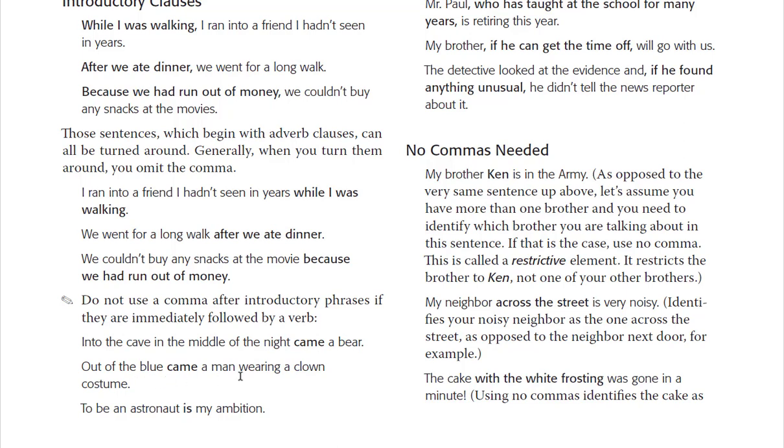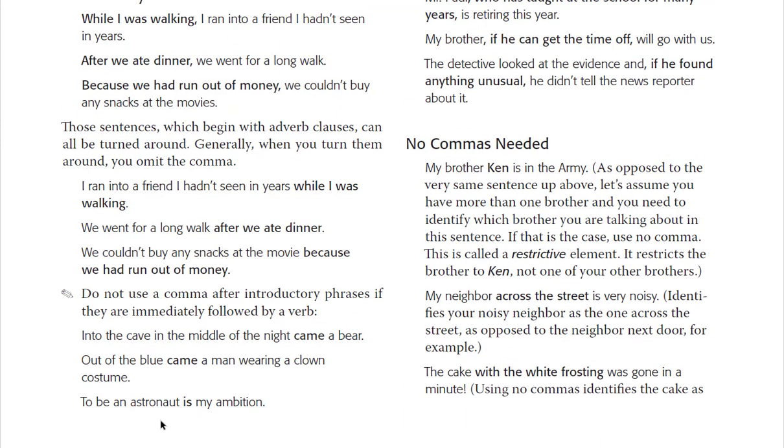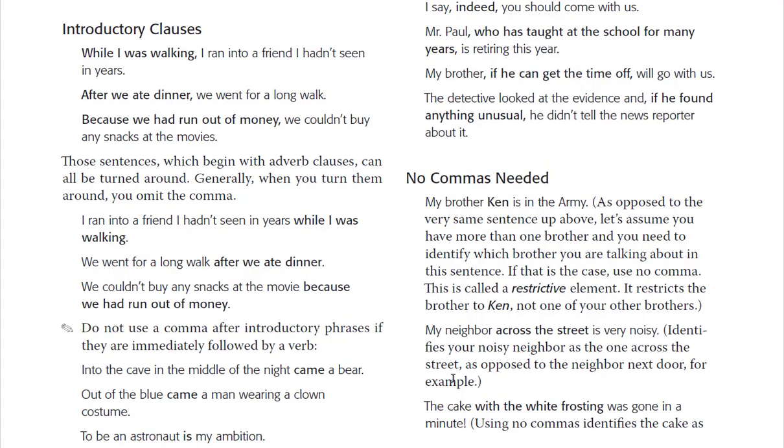Out of the blue came a man wearing a clown costume. To be an astronaut is my ambition. So to be an astronaut is an infinitive phrase used as a subject. So therefore it's not an introductory clause, so you do not need to put a comma there. So when a verb follows the introductory clause or the adverb clause, we do not use a comma. So that is a good rule to remember.